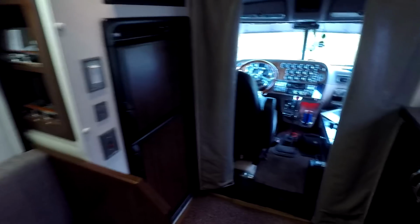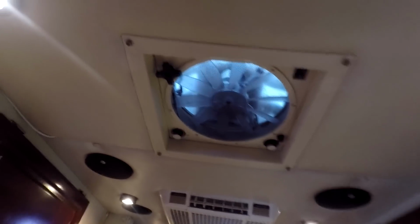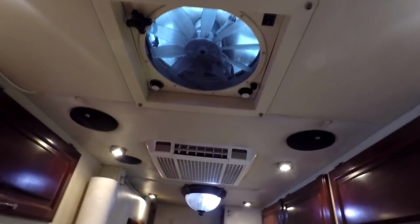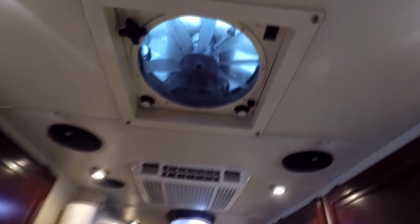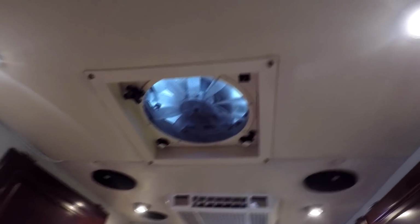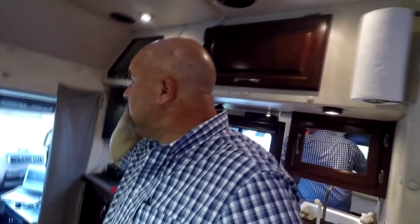So anyway, where are we at? Got everything covered, I think. It's a Fantastic fan. You open the vent and it'll blow air in or blow air out. And it's got a thermostat on it, so you can set it, I never do it, but you can set it so when it gets to a certain temperature in here, that fan will kick on. What else we got? I think that's about it.